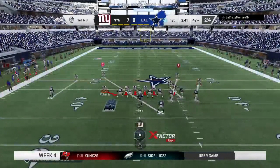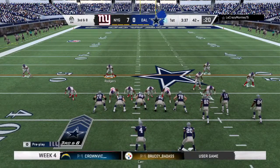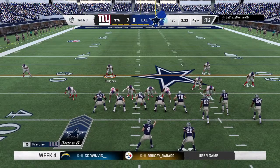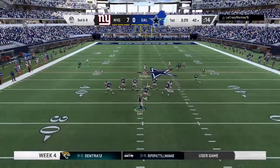And 5 in the secondary now for the Giants on 3rd down. Give me that ball. 93. Mike's 50. Mike's 50. Hey, keep it up. Keep it up. Shotgun now for Carr.